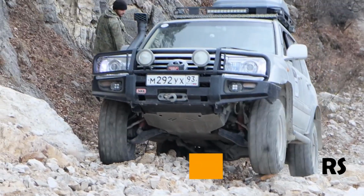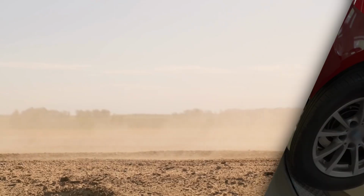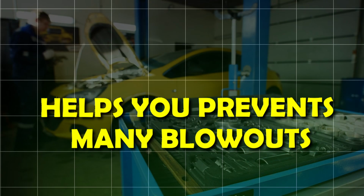Sharp debris or deep potholes can cut rubber. Long trips on hot roads increase danger. Skipping tire rotation or balance makes wear worse. Knowing these risks helps you prevent many blowouts.